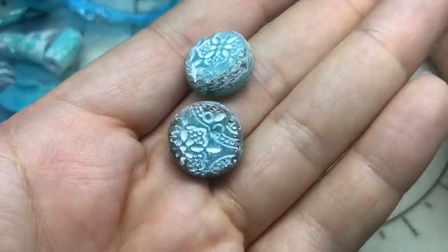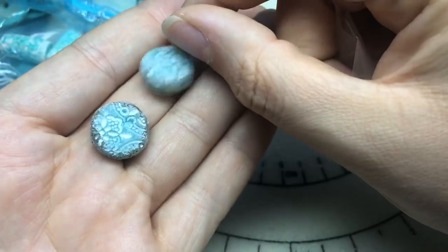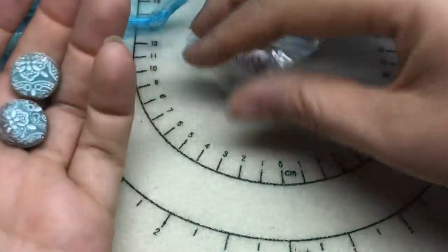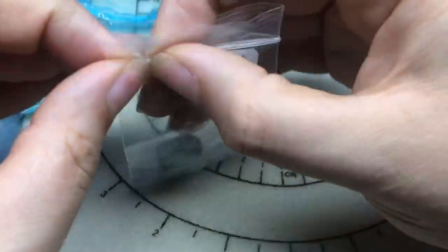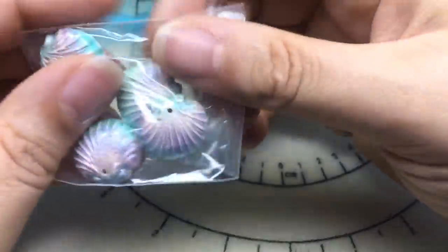So we have some turquoise stamped beads. These are so awesome. I love that they're kind of translucent. You can see some light coming through them. So fun. And I love that they're matte. I just love that they're translucent. That's so cool. And then the last two are going to be my favorite.